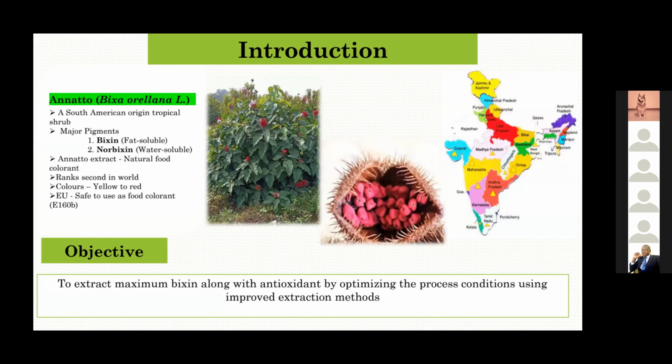a tree that grows to the height of 8 to 10 meters. So the trees are mainly grown for its seeds. The seeds contain various pigments. The main pigment is called bixin, which is fat-soluble and accounts for about 80 percent. The minor and secondary pigment is norbixin, which is water-soluble.